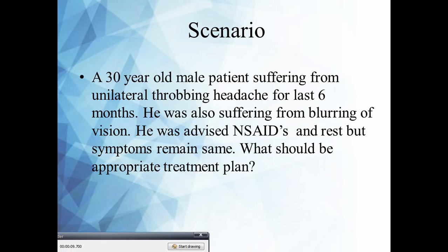Here is a scenario which shows a 30-year-old male patient who is suffering from unilateral throbbing headache for the last 6 months. He was also suffering from blurring of vision. He was advised NSAIDs and rest, but the symptoms remain same. What should be the appropriate treatment plan?